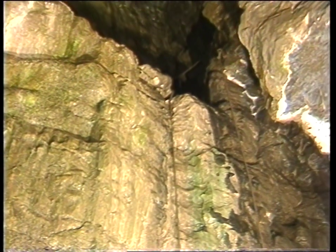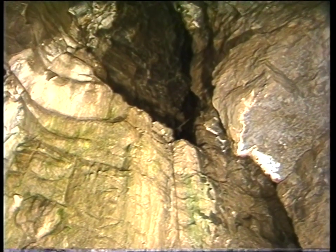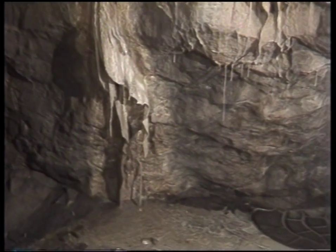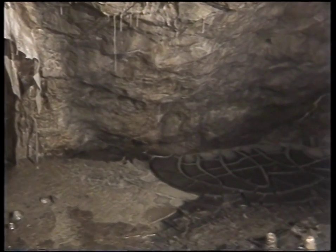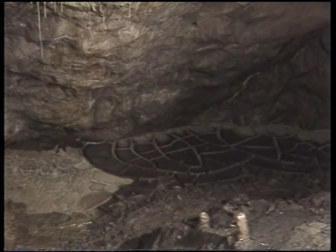The roof had great voids or avens which soared into mysterious darkness, and thousands of delicate straw stalactites hung in great curtains. These ancient dried mud pools are possibly 90,000 years old and are just one of the features that cause these caves to be designated part of a site of special scientific interest.